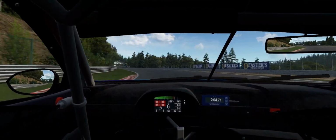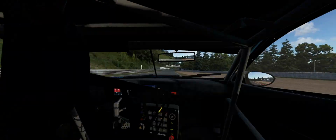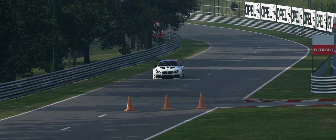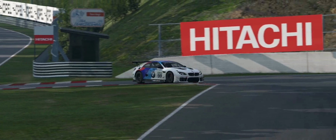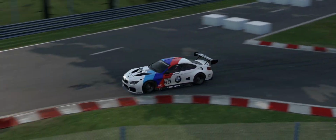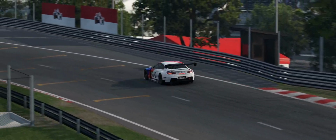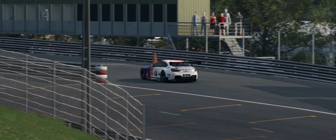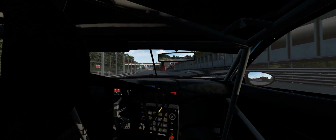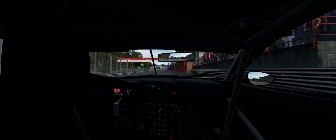And as I said already, I really preferred the old version of the bus stop because you're coming from Blanchimont really flat out and then hit this quick left and back into right onto the straight. There was just something I really liked about that, but I think unfortunately it had to be changed and modified due to the pit lane. If I'm not mistaken, the pit lane had to be extended or pulled back a little bit, which is why they changed the layout of the bus stop.